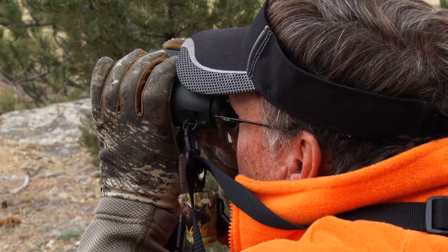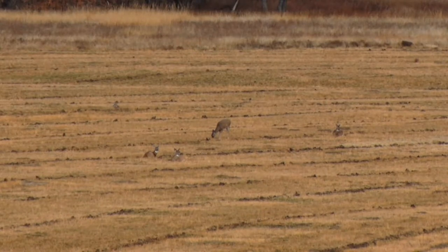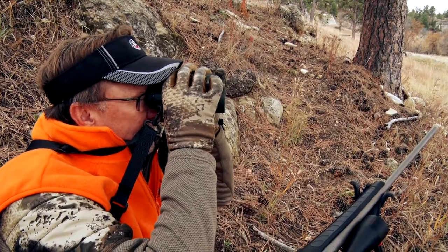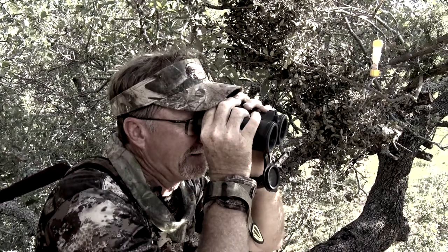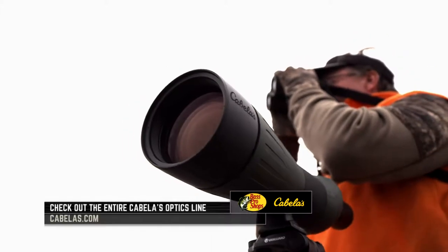Optics, I mean, you've got to have great optics when you go west. Without question, you've got to be able to spot those small telltale flickers of the tail and antlers in the grass and just movement. And you've got to have magnification more so out west a lot of times than you do need in the east. When I'm hunting back east or even in Texas, 8 and 10 power binoculars are fine. I don't use a spotting scope as much, but when I go west, it's going into my backpack.